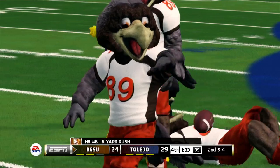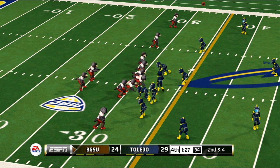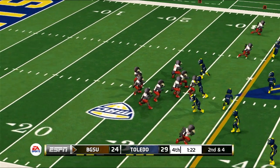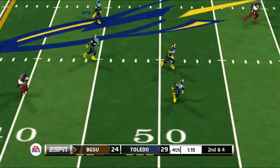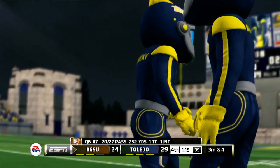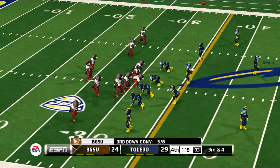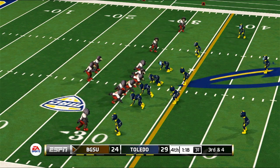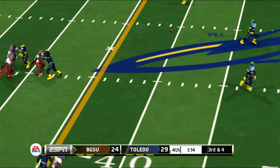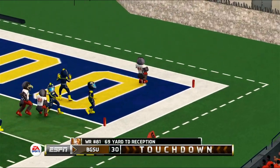Nice run up the middle, gaining 6 yards on the play. That'll make it second and four. He airs it out. That close to being intercepted. Number 81, the intended receiver. So it's third down now, and they're going to need about four. He heaves it deep. And he's got it! Touchdown! And now they're in front.